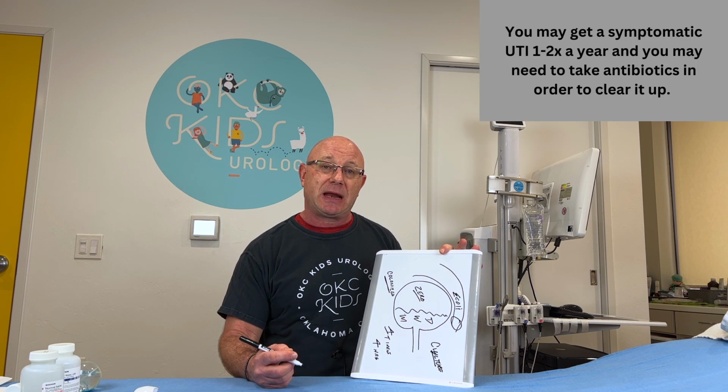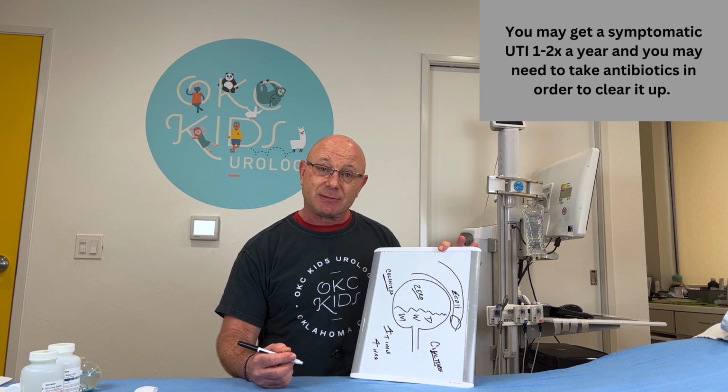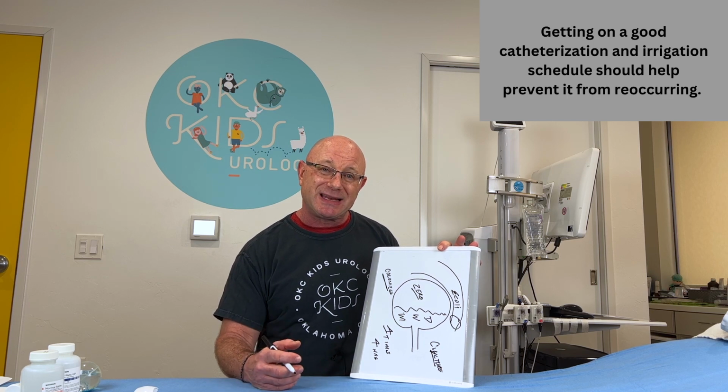Sometimes you're going to have a symptomatic UTI once or twice a year, and you're going to need some antibiotics, and it'll clear things up. Things are going to smell better and look better. But if you get on a good schedule of cathing and irrigating, you should be able to maintain that with minimal symptoms.